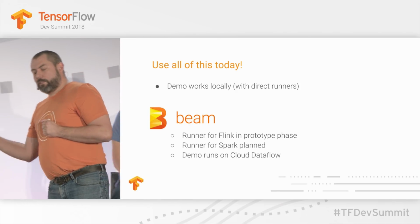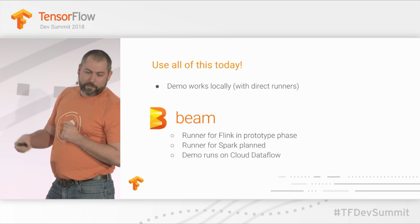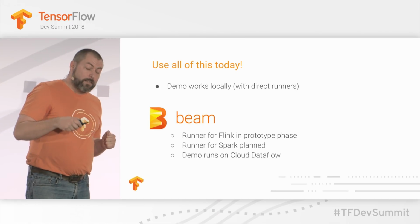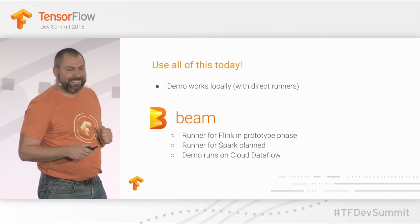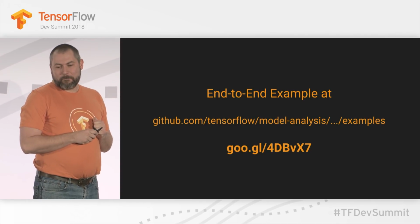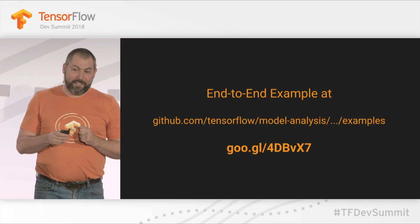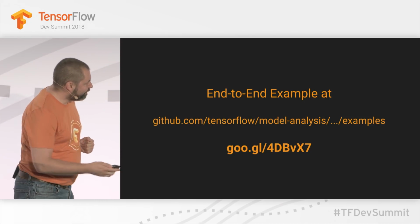We're currently working with the community to develop a runner for Apache Flink, a runner for Spark. Stay tuned to the TensorFlow blog and to our GitHub. You can find the example at TensorFlow/model-analysis. And back to Clemens. Thank you, Raz.